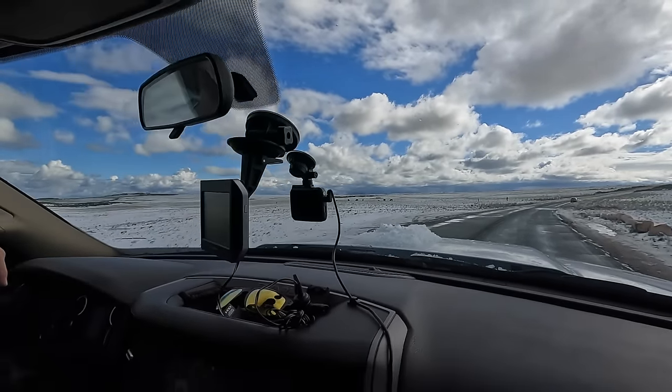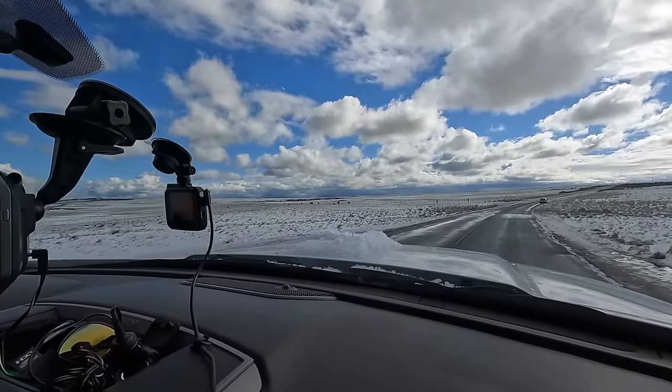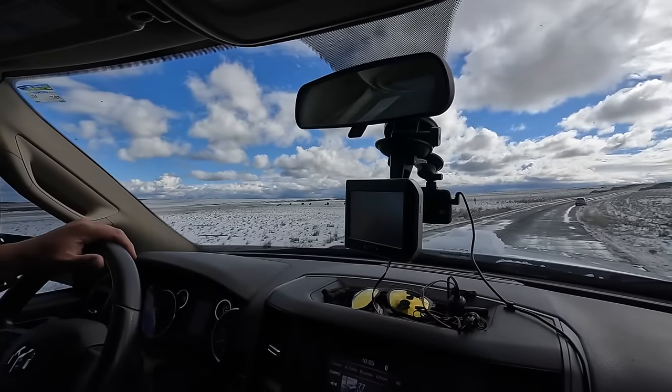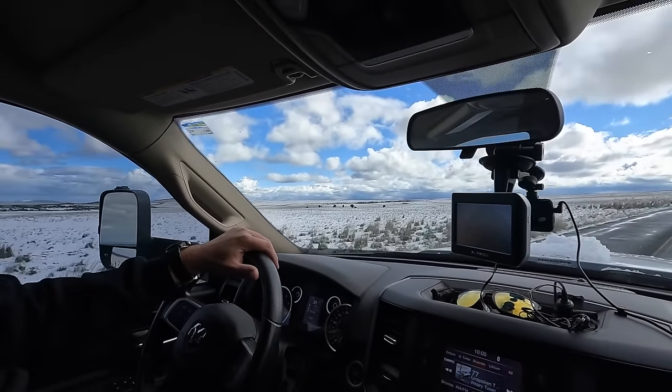Yes. Look at these people walking out there to them. Yeah. I mean, just to get the shot, people, I don't know. You don't need to walk out there. You just go to the dump station. Exactly.